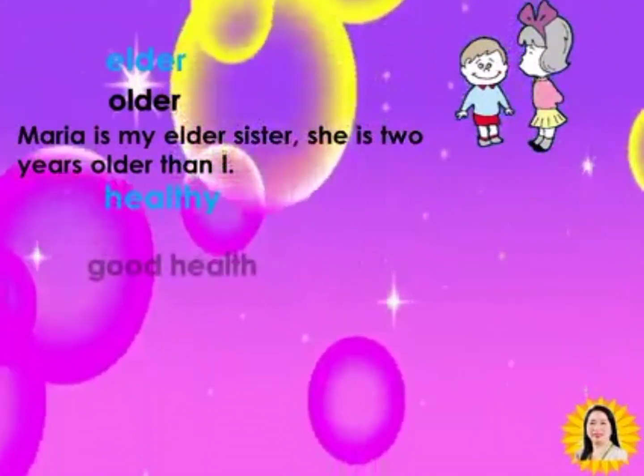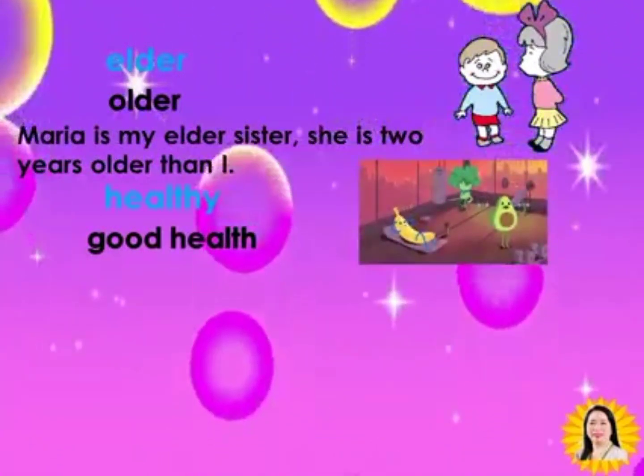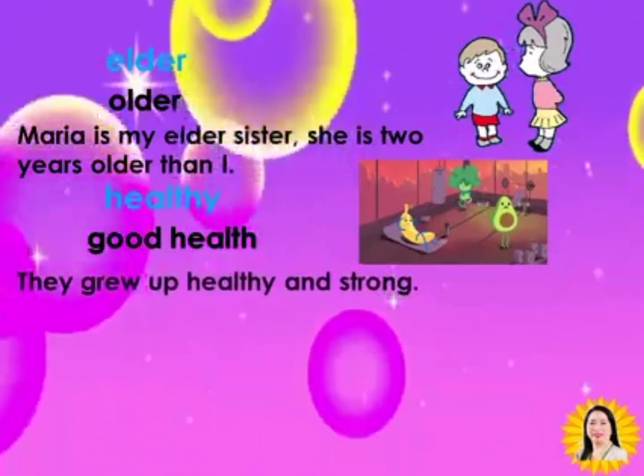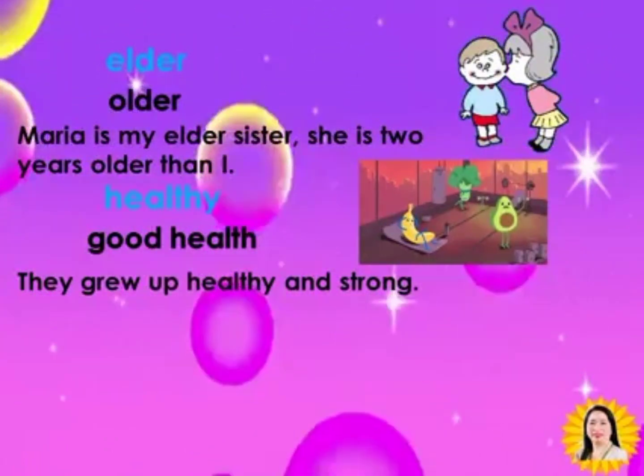Healthy. Good health. They grew up healthy and strong.